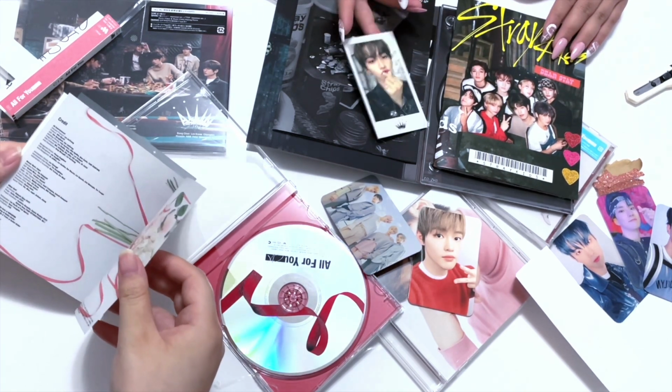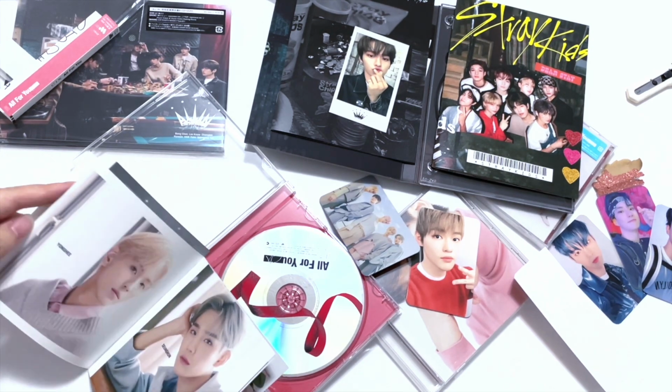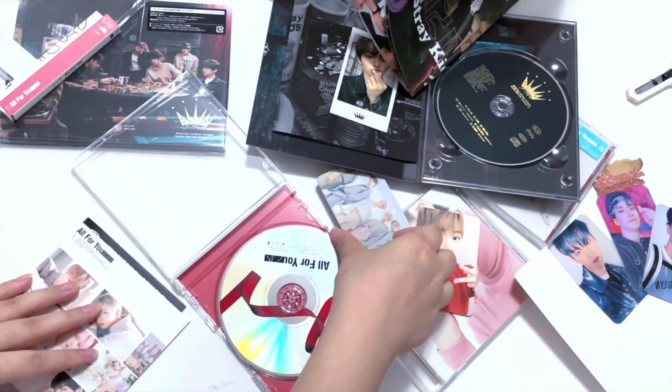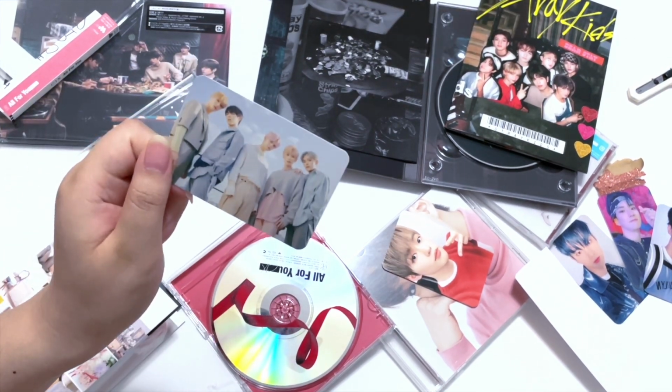Oh my god, it's Lino. He's so cute. You have really crazy Lino luck. Yeah, I always say Lino. Wait, I seriously think I just get this group card. It's really cute though. It's the concept that we like. So cute. So cute.